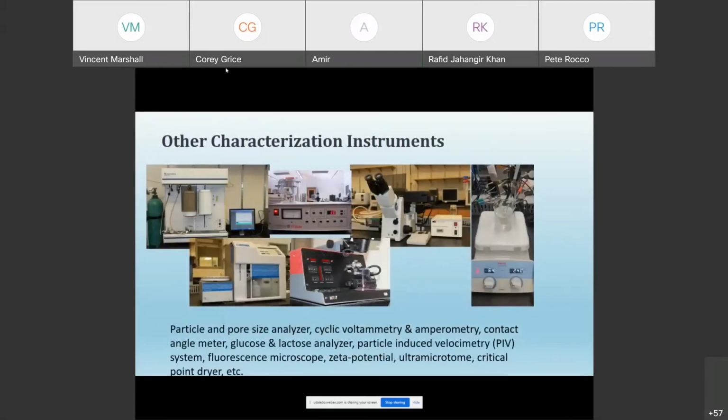So as I said, we've got a wide range of other techniques as well. So some of these are gas interaction measurements. So we've got the system here. This is for determining specific surface area of your sample using a BET test. It also can determine, say, pore size distribution for materials that have relatively high porosity within them.